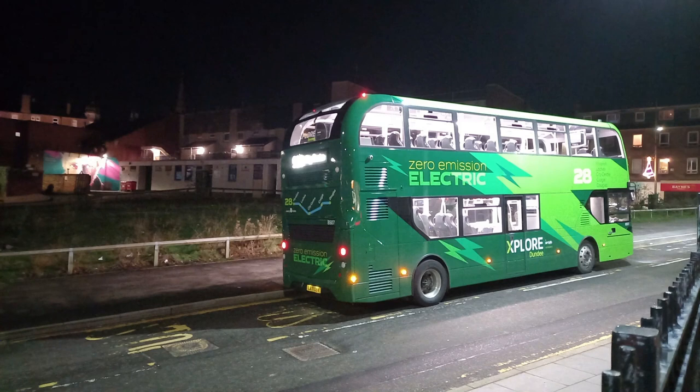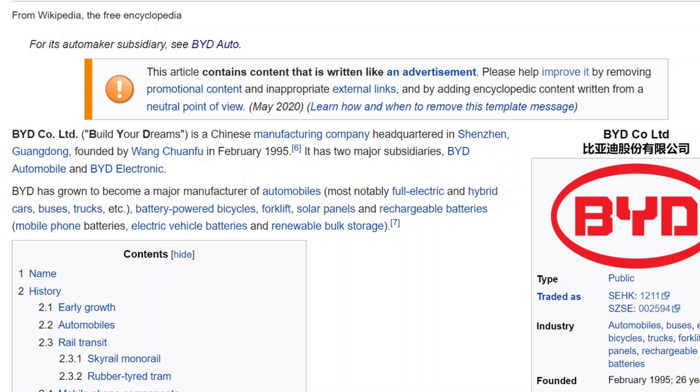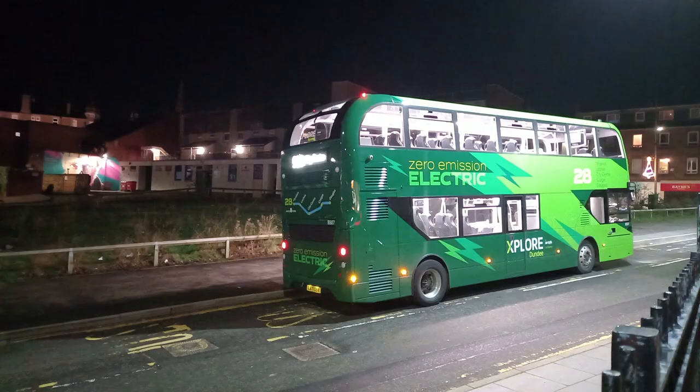I just had a quick look at Wikipedia about BYD. I don't know an awful lot about it. I haven't heard of it until very recently. But apparently it's been founded from February 1995 to the present date. They've got quite a few factories worldwide, and there are about 250,000 employees that work with them. So it's a massive company. There are two parts to it: BYD Autos and BYD Electronics. But it's Chinese based, so there are a lot of names that are in Chinese. I'm not even going to attempt to pronounce them. You're better off Googling it for that. But I just thought I'd add that little bit of information in anyway. Okay, enjoy the video.